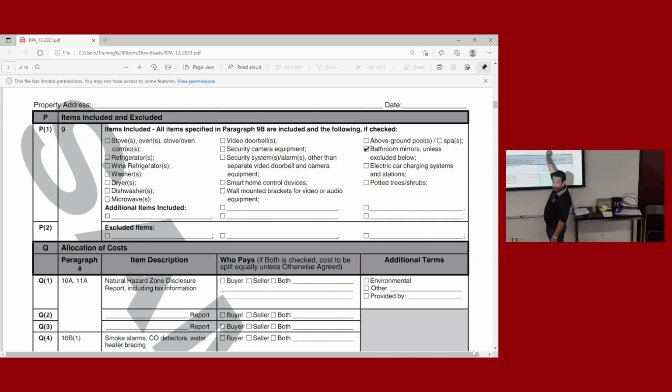Potted trees and shrubs. All right. If you love all the foliage and you notice there's a lot of pots, you better check it, because it's going to look barren afterwards. Any questions on that? And then you can exclude items.